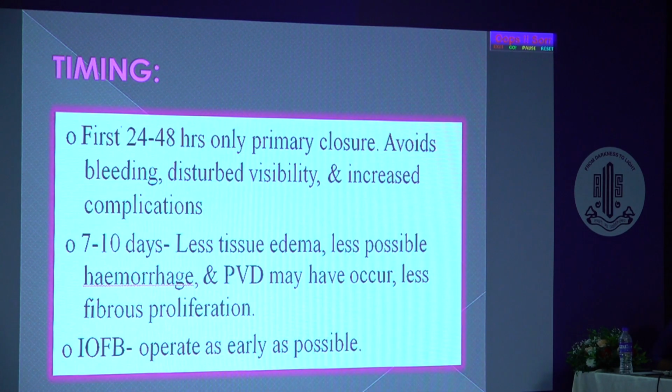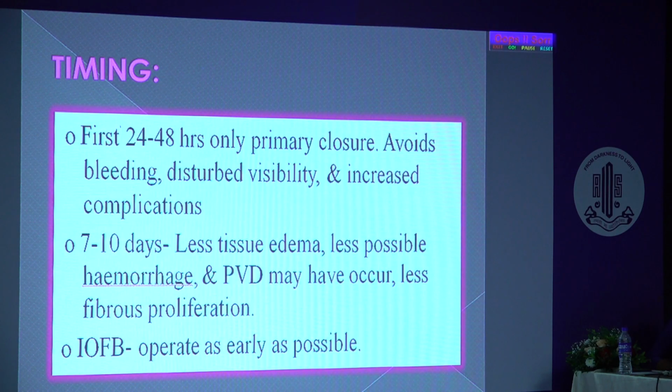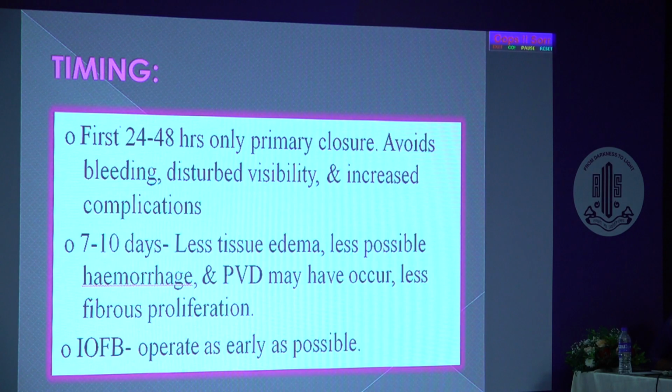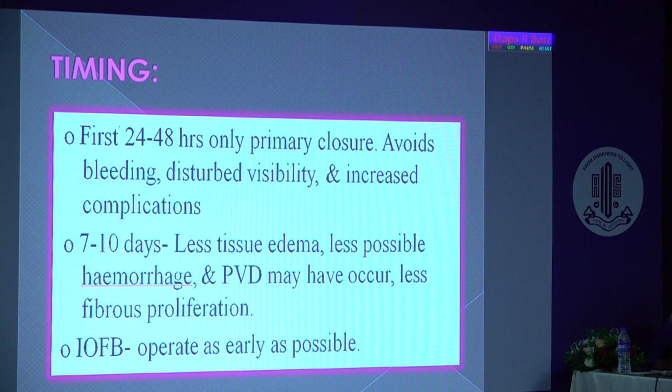This is the timing I am saying, the most important factor apart from the surgery, which is not in our hand. Sometimes patients come late or delayed, but the timing is as we can do. If it is repaired within 24 hours, it is the best. If not possible, then whatever is the earliest we can do.